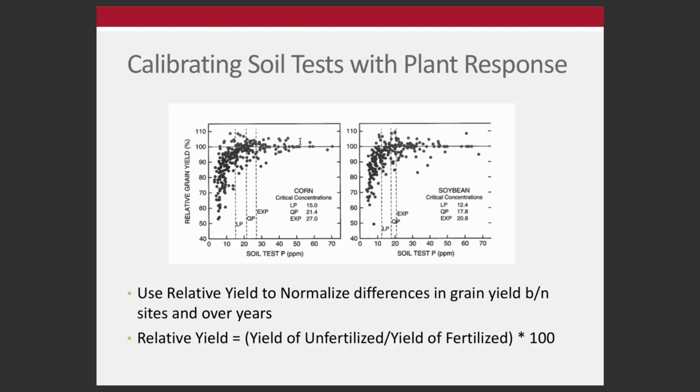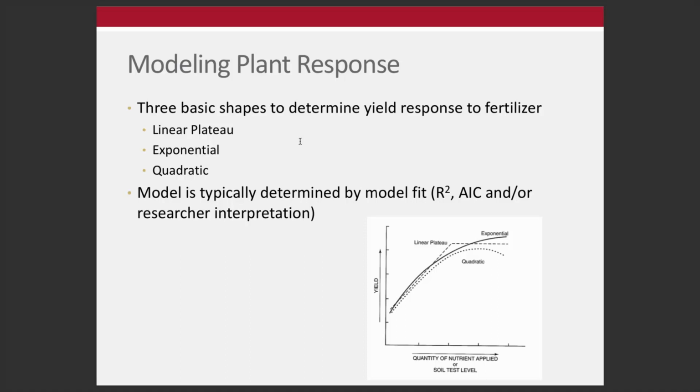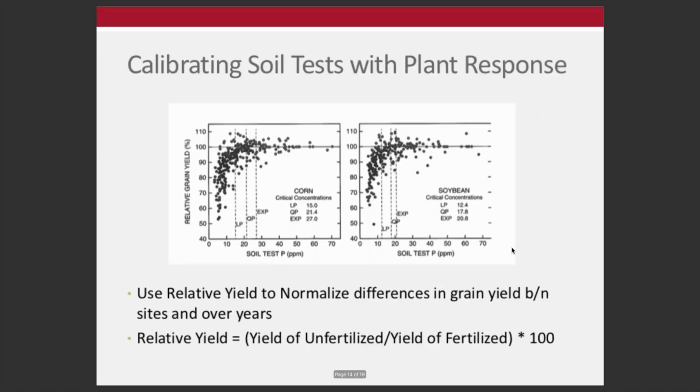Okay, so again, these are basic shapes to determine yield response. There's a linear plateau, an exponential, a quadratic, sometimes a quadratic plateau, and we will use R-squareds or AICs, or just looking at the data, a subjective interpretation, to determine the best model fit. This is typically how it's done, and it's why we often talk about this generalized relationship of yield loss or productivity declines at low soil testing levels or plant nutrient concentrations, and as that increases, those start to plateau and become non-significant over time.